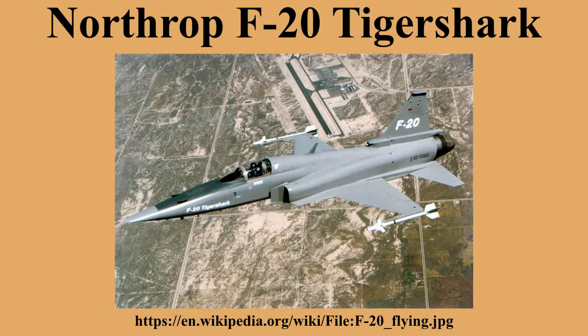GD's F-16/79 was a variant of the F-16A, replacing the Pratt & Whitney F100 engine with the J79 and equipping it with downgraded avionics. Northrop responded with the F-5G. FX stumbles and F-20 emerges.